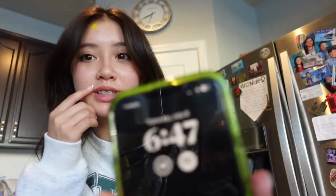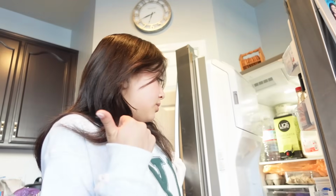Okay guys, so right now it's almost 6:47, and we're gonna be making a sushi bake today. So we have our salmon, we have everything we need. We went to the market too, so we got all the ingredients and stuff. And for me, cooking is part of self-care. It's so relaxing and therapeutic to cook. So that's what we're doing today, and I'm gonna be cooking with my mom. She's making another dish right now, but we're gonna make the sushi bake together.